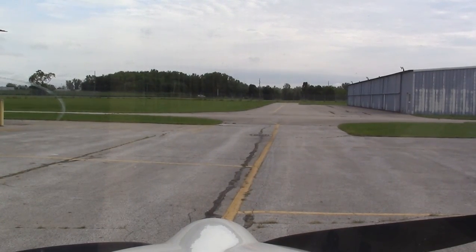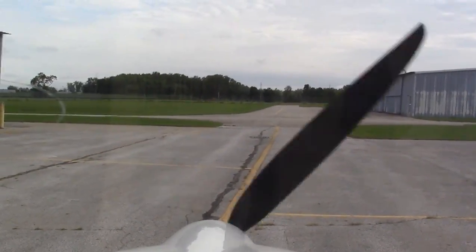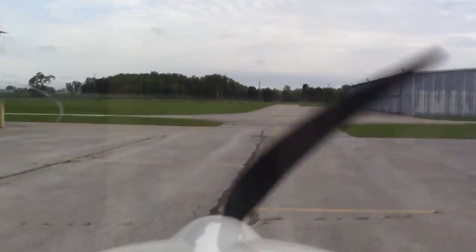All right, welcome aboard. This is the first test of this thing in the airplane. Gonna start up here. Oil pressure. Voltage. There we go.